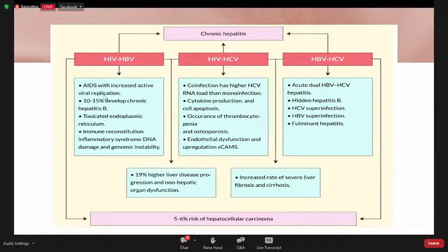But besides that, we know that with HIV, when the disease progresses to AIDS, it will increase the viral replication and also reduce the immunity against hepatitis. Usually if you are exposed to the viral infection, you may go through acute hepatitis and stop. But if you are immunocompromised, about 10 to 50% will develop chronic hepatitis B. Therefore, I will have more patients with chronic hepatitis.